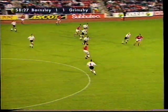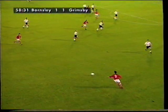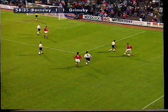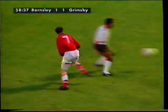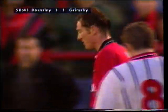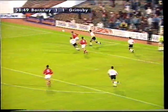Biggins, space for O'Connell now, and the move is all down the right. Good movement, Fleming. O'Connell's had a really good start to this second half. He's troubling them no end, and it's Ford who's had to come across to stop him now. And that's where Barnsley need to play all the good football, when they're in the attacking third and committing Grimsby. Biggins hooks it back across the face of goal.